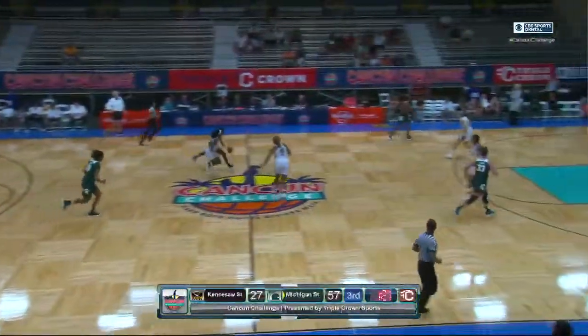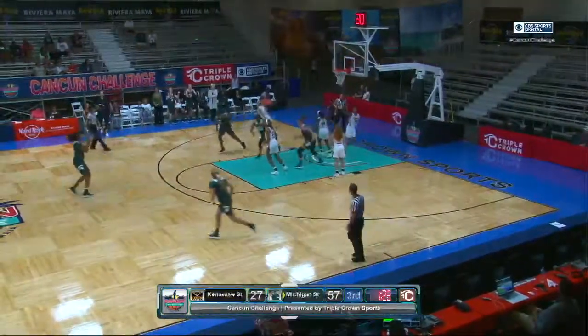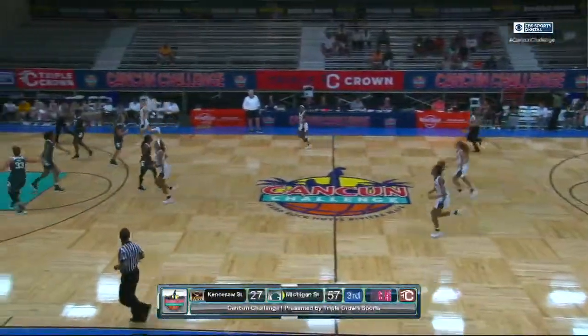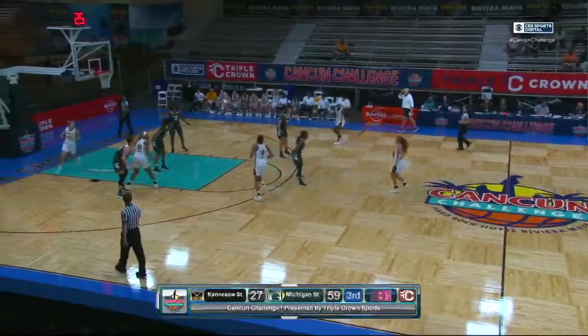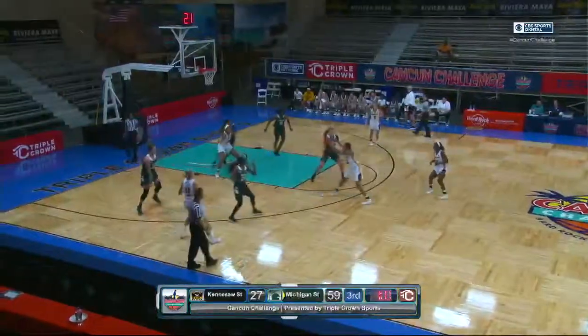30-point lead for MSU. Clouden into the front court, dribbles into the lane, hand off to Allen, and she lays it in, uncontested on the right side. Terrific find by Nia Clouden. That's her fourth assist tonight. 59-27, Michigan State in front.